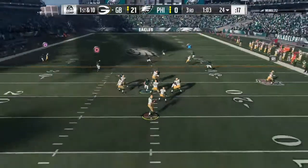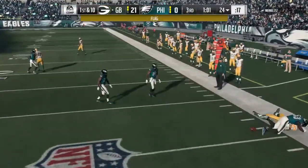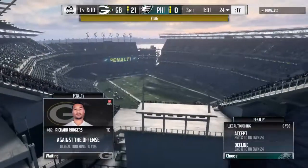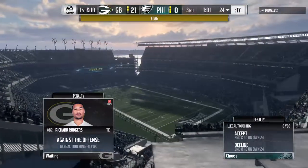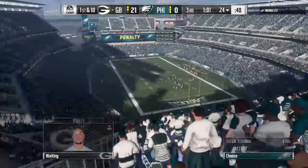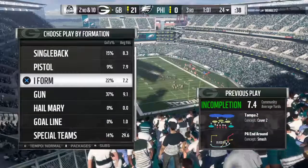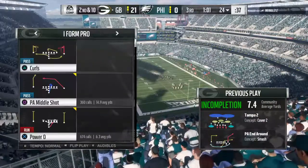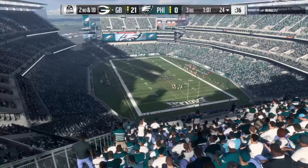Now a play fake here on 1st down, and a flag comes in as that one falls incomplete. Well, let's see who this is on. So they say no to the penalty. The incompletion stands. It'll be 2nd and 10. And what they want to do is go ahead and take those downs away from them. You never want to give extra snaps to any offense. That's how you get hurt.